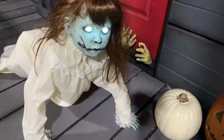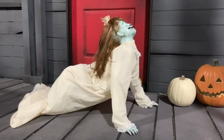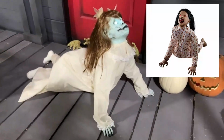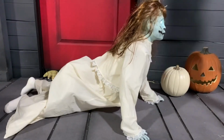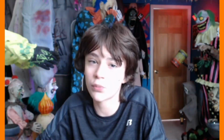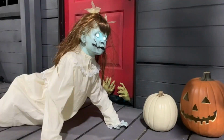I'm not going to say ripoff because that's not nice. It is very, very similar to Bloodthirsty Betty from Spirit, obviously. It's a girl crawling on the floor, head snaps back. Same audio as Peekaboo Penny, which is another thing people really didn't like because it kind of ruined Peekaboo Penny. I don't really like anything about this one either. Face sculpt is very boring looking. It looks like a lot of other things we've seen before.